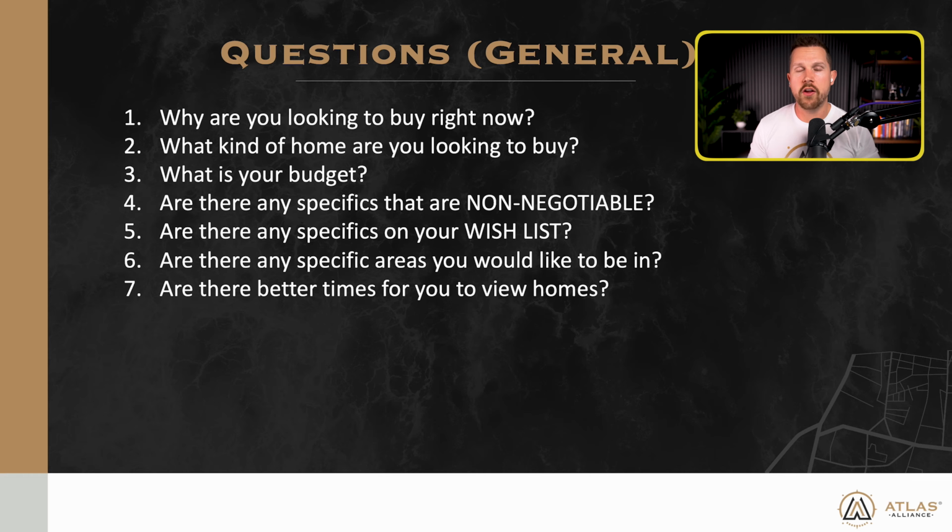And I'll get to why we're asking all these detailed questions in a second here, which is going to, again, allow you to position yourself as the authority. Well, what are the non-negotiables? Does it need a garage? Does that garage have to be attached? Does it need a certain number of bedrooms? Does it need a finished basement? Does it need a pool? Like, what are the absolute non-negotiables? I don't care what the whole house looks like. If it doesn't have this, I don't want it. You need to find that out.